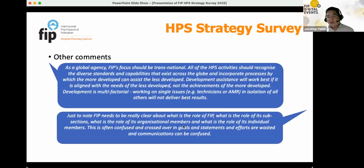There were some quotes that we've also taken out from the survey that people added at the end. And I think this kind of highlights some of the background thinking about what we do, or why we do what we do. And I think it was just really helpful to share this with you so you could see our thinking behind it as well. As a global agency, FIP's focus should be transnational.